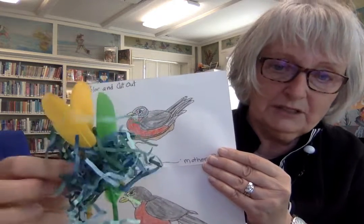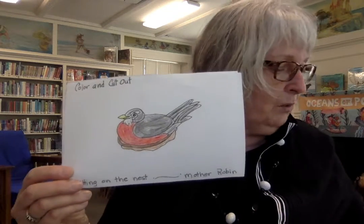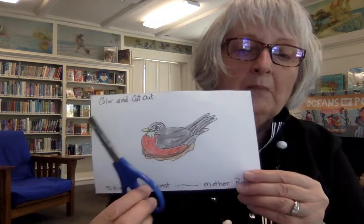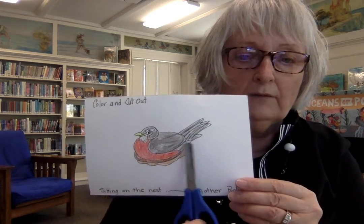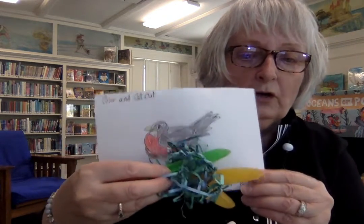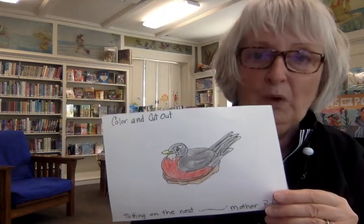So you have nesting materials, you have feathers, and this sheet that I'm showing you is a coloring sheet. So I used my own packet of crayons, I colored Mother Robin, and then I was thinking I might cut her out. I might cut around the lines of her body and nest, and then I might sit her right in the nest. You are welcome to do whatever you would like to do. This is your creative moment.